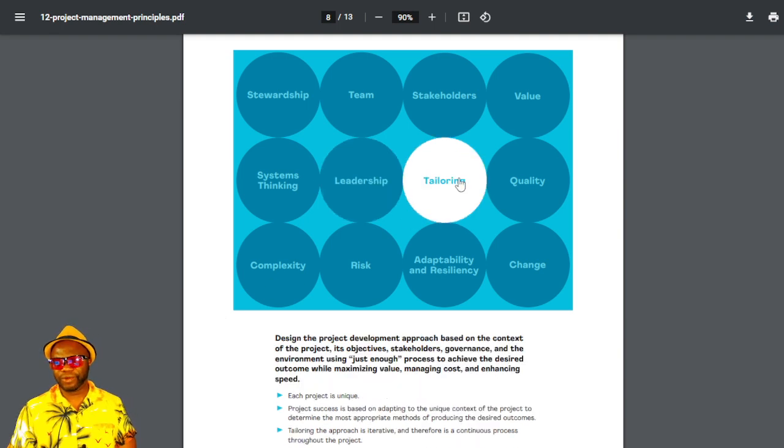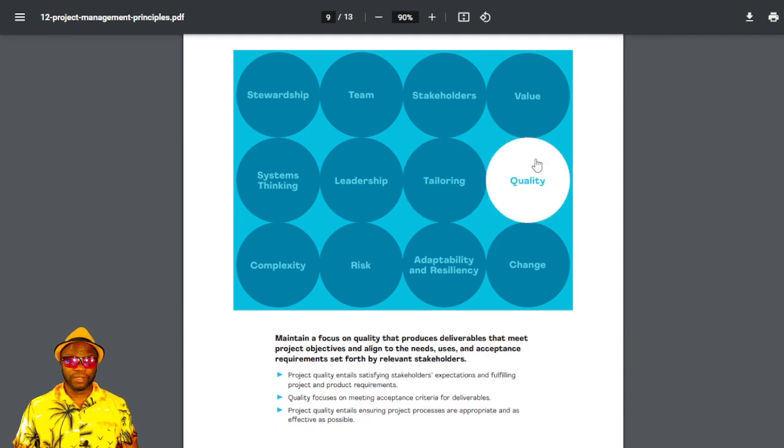The next one is tailoring. This is common sense to those who understand how frameworks work. The PMBOK guide is a framework. You're not meant to robotically apply it to every single project. So all this is saying is each project is unique. Tailor your processes, your approach to your project. That's the summary.